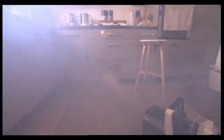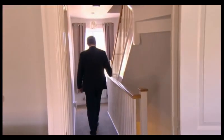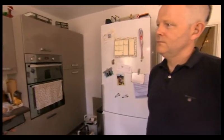Ideally, a building should be constructed so that the spread of fire and smoke from room to room is minimised. Arnold wants to take a close look at where the key areas have been sealed. In his view, this reduces the risk of smoke spreading. 7 out of 10 fires happen in a kitchen, in a domestic property.